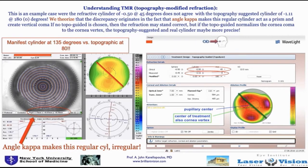It's like a wedge. So topography guided suggests that here, instead of treating the manifest minus half at 45 degrees axis, we treat minus 1 diopter at 180 degrees, right where the topography is. So this is a tough decision. What do you do? That patient will do very well with, and that's a very good point.